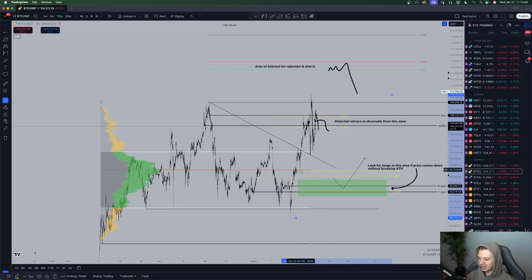And if you look at that, check out this point of control. So for those of you that aren't aware, the point of control is the area with the most volume traded on the chart in a given zone. So for this range, you can see the highest volume block is in this area, and it has this red line, and that line matches perfectly with the 618 and golden pocket. So we're going to move this up a bit into this zone right here.